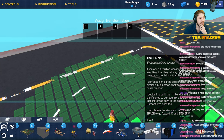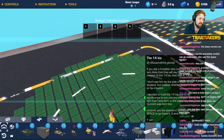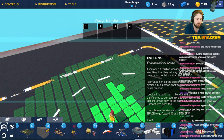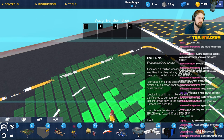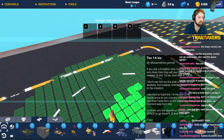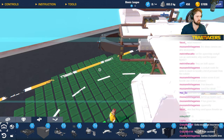Okay. Next up is the 14 Bis by Musa. If you ask a Brazilian who invented the plane, it's very likely that they will say Santos Dumont, the creator of the 14 Bis that flew in 1906. I don't see him as the sole creator of the airplane, but instead he played a major role in its creation. I decided to build the 14 Bis due to its significance to our country and also due to the fact that I was born in the same city as Santos Dumont was born too. Controls are standard, WASD to control, space to go forward, Q and E to roll.